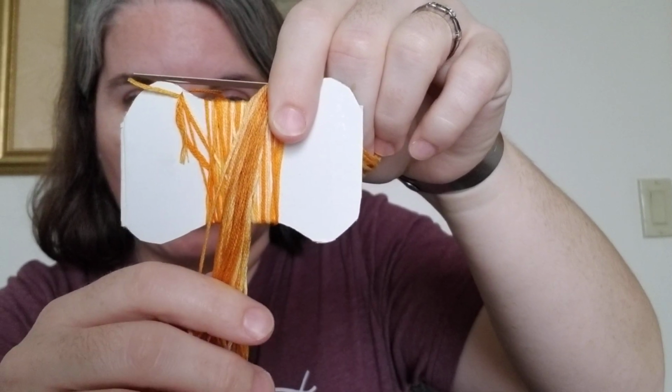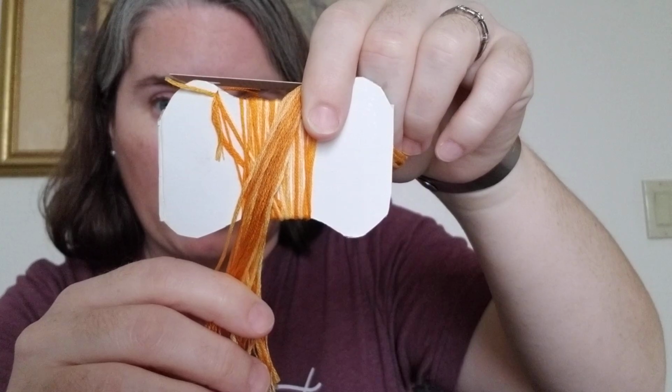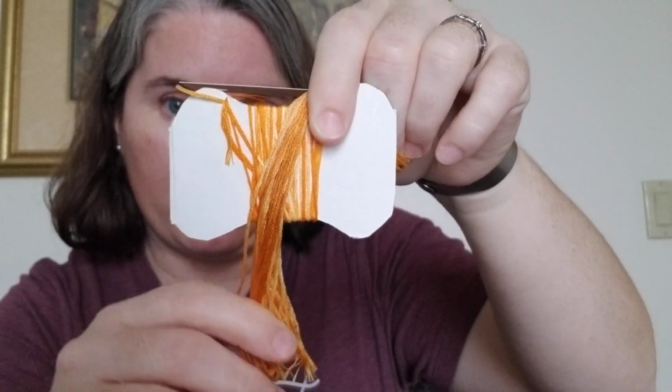So I think if they're on the design, not directly next to each other, they would complement each other.